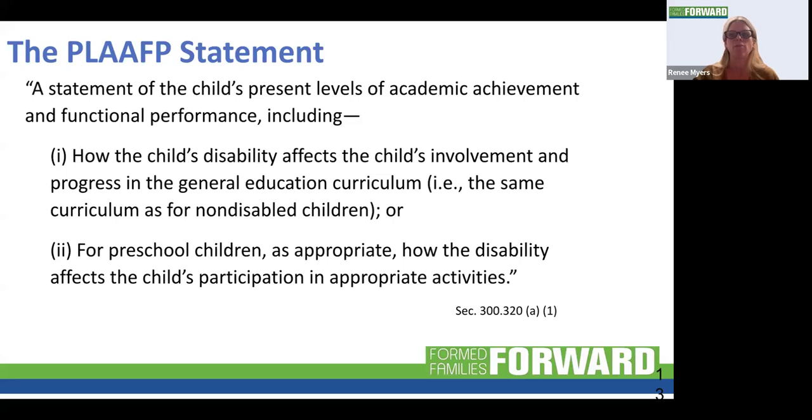There needs to be a direct relationship between the present levels of performance and all the other components of the IEP. If this statement is flawed, so will the rest of the IEP be flawed. The PLAF needs to include how the child's disability affects the child's involvement and progress in the general education curriculum, or for preschool children, how the disability affects the child's participation in appropriate activities.